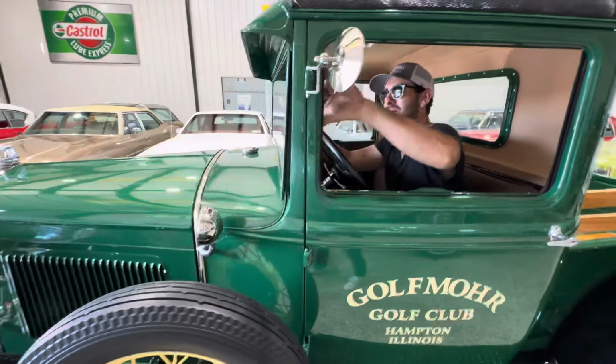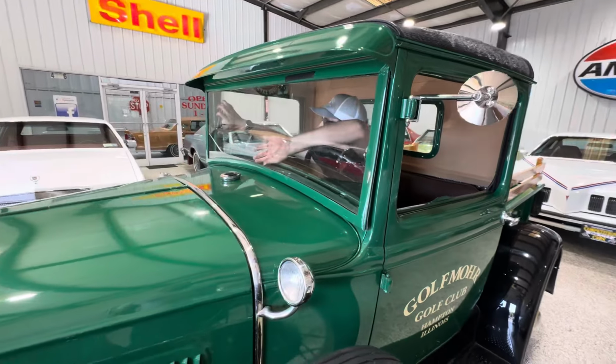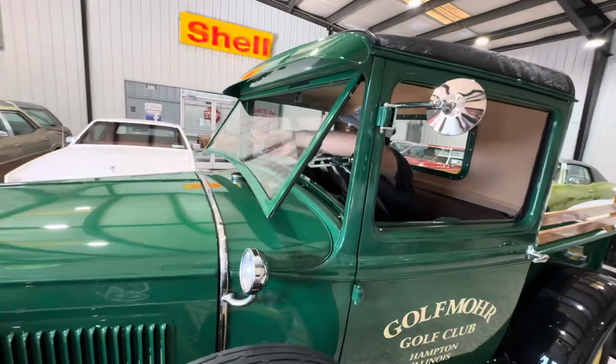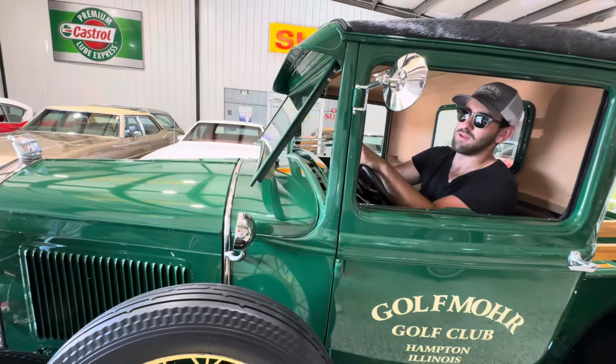It had no air conditioning, and I'm sure you guys know what this is. Now you got to unscrew it. There you go. So there was your air conditioning in 1931. You got a little bit of air coming in from the front windshield.